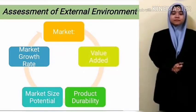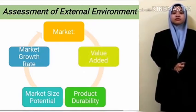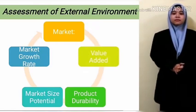Next is market potential. The market size has high potential due to the recommendation to outbound countries such as other ASEAN countries. Lastly is market growth rate. The rate for the product to grow in the markets is medium, as we have to compete with other sensor dustbins.